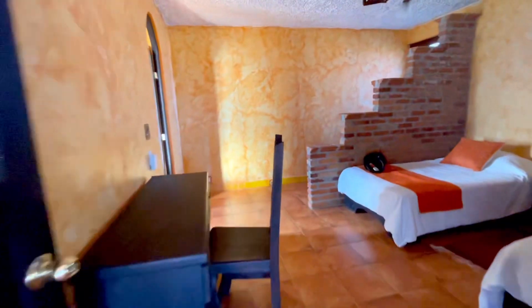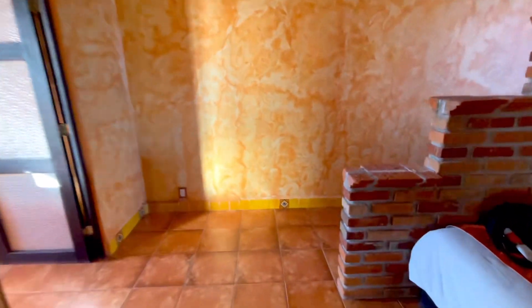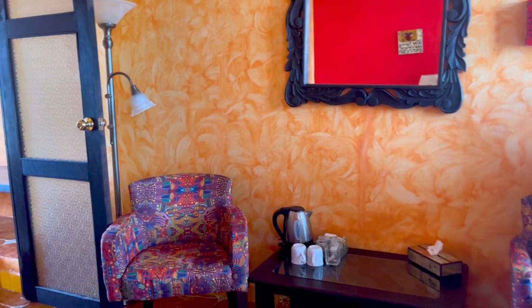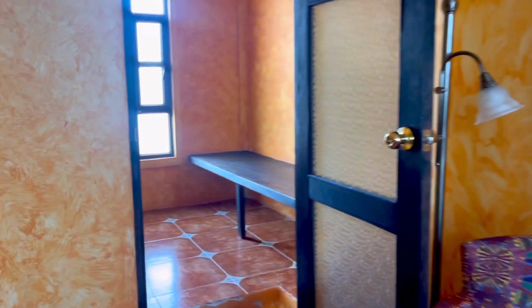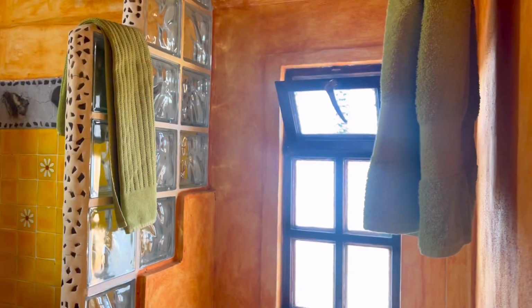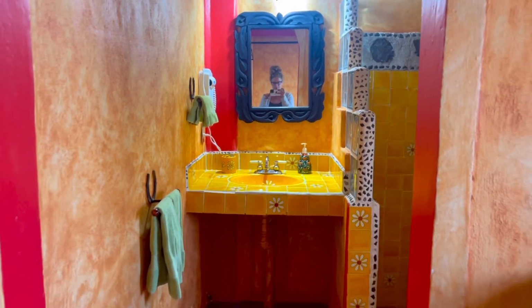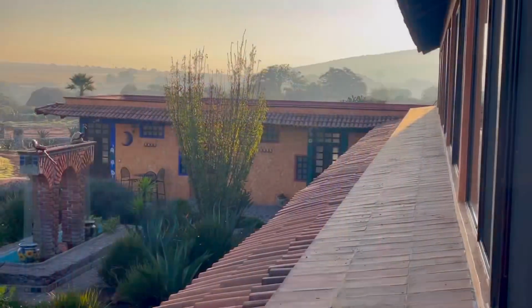This is so fun. Okay, now I'm gonna head out and show you another one of the rooms as an example. So this one just has two full-size beds, and then you have a little sitting area where you have your coffee, a bench, you have a dresser, and then the bathroom. So this is really cool if you're a single traveler or just a couple people and you want something a little smaller.